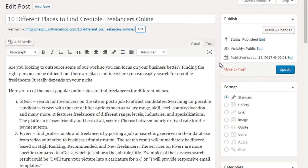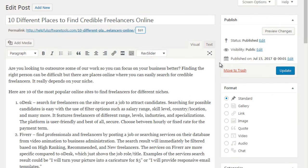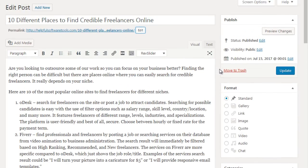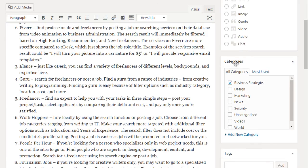Now, of course, you can add them into categories. So if you have a category, let's say in this case, we have freelancers. The category could be freelancing sites. And then you could have maybe 10 different posts on freelancing sites, so that as a human being, you know that we're looking at this and it's under the category of freelancing. And you can create categories by going under categories and clicking on add new category and creating that there. And then make sure that the post or page is checked for that category, click update, and you're good to go. And that's it.